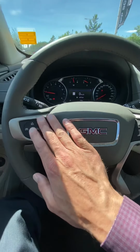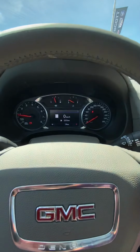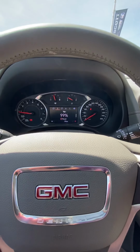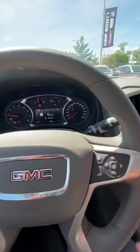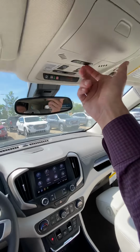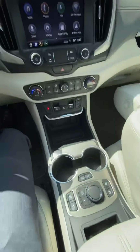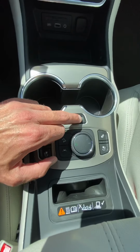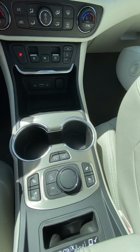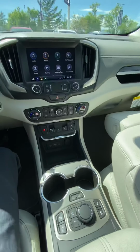Heated steering wheel, forward collision alert with the adaptive cruise control. And then your display in behind the steering wheel there, that's going to show you any of your vehicle information that you're wanting. Sunglass holder, and then your integrated garage door openers up there as well. This one also has the park assist feature, so it will actually park itself either parallel or perpendicular, so it can do either or there.